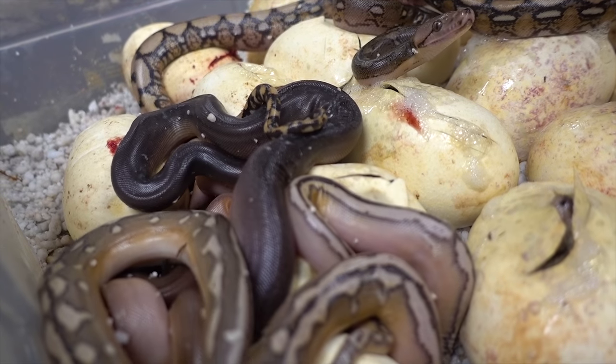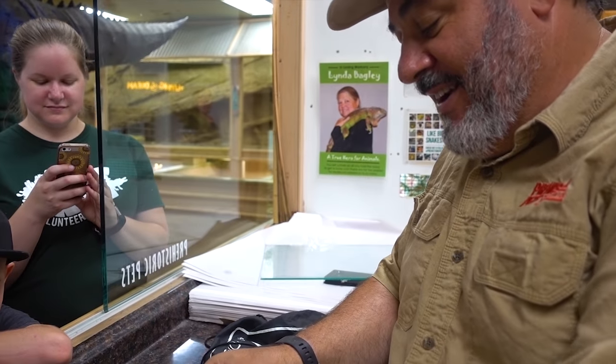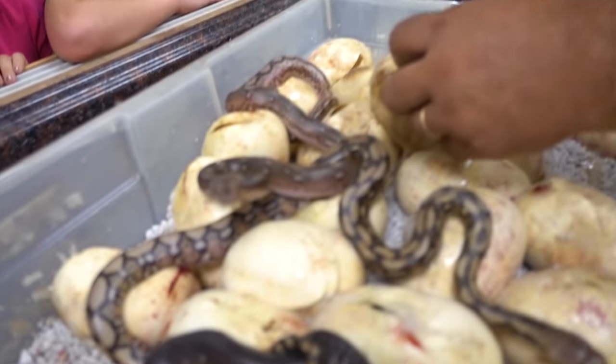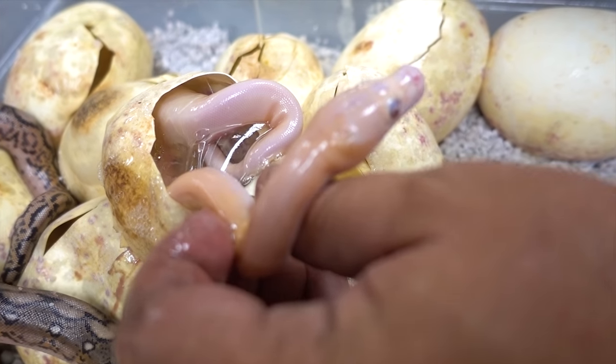You ready to cut an egg? Ooh. Huh? Come on around. No way. So here we go. These are reticulated pythons, same as those giant ones in that enclosure way back there. Pretty cool, right?